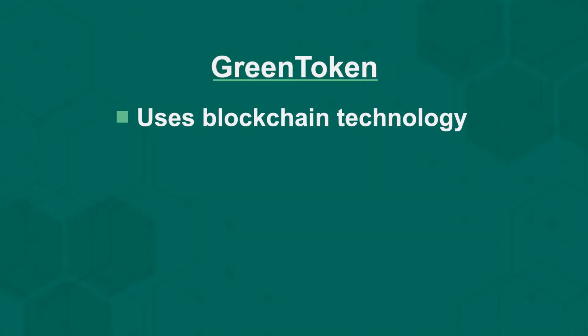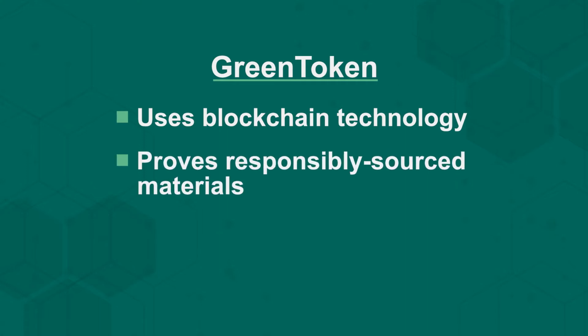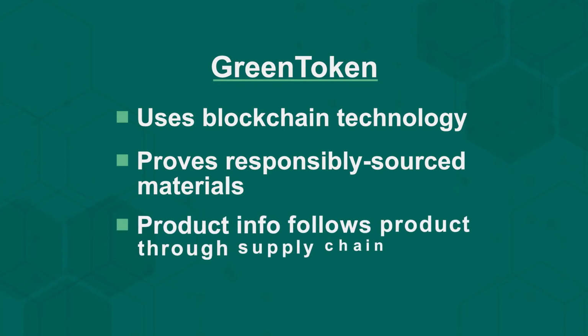Yeah, so GreenToken, as you said, came out of SAP. Essentially what it does is it provides companies with a way to prove that the materials that are used in their production come from responsible sources. It provides a blockchain where the producers can put in information about the products that they're making, for instance, the raw materials, where it came from, and whether it's been certified by sustainability NGOs. That type of information will follow the product all through its supply chain, so the consumers or the companies that buy the raw materials can know that it comes from a responsible source and it has not been altered all along the way.